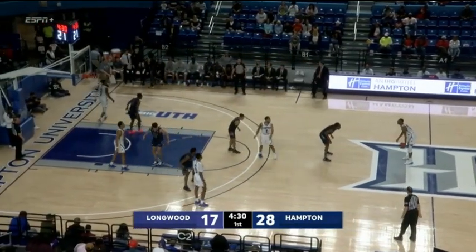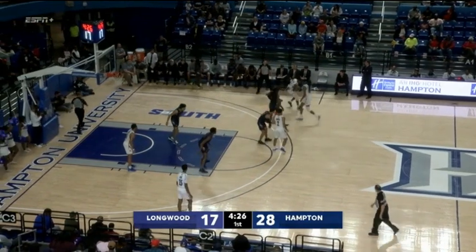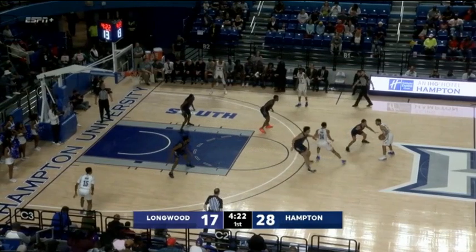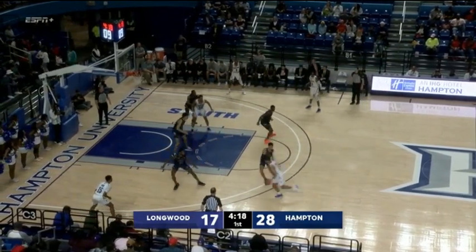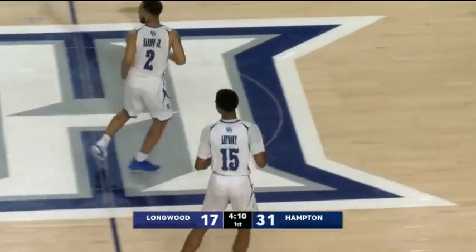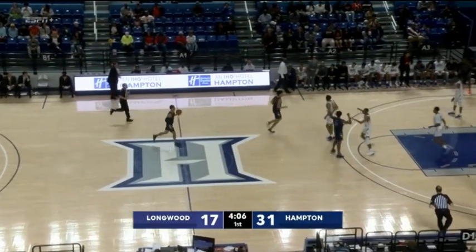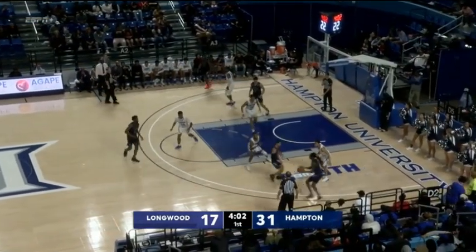Hextall with the ball here for the Pirates. Murrow Jr. Munez on him. Goes inside. Passes to Anthony. Anthony has a three. It's good. So the Pirates are starting to shoot that three ball more and more, knocking it down. Everybody collapsed whenever the ball handler drives, and it's wide open.